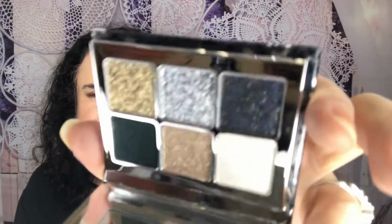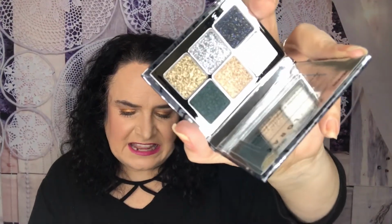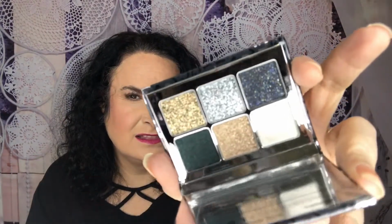From Lorac and Rachel Zoe is the Hollywood Glamour mini palette in the shades of Black Tie. Retails for $15. And you did have your choice on this. You could have gotten either the Effortless Glamour, which is more of a warm tone look, or the Black Tie, which is more cool shades. And does this scream New Year's Eve or what? Holidays? Yes, please. You guys, this contains 100% certified authentic diamonds for a brilliant shine. Love it.